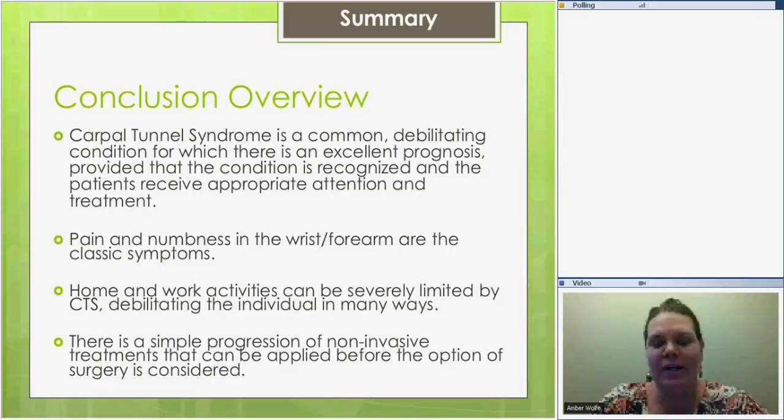So just be on the lookout for those signs and symptoms, like the tingling and numbness and pain that you'll associate in the wrists and fingers and sometimes in the forearm. And know that it is a serious enough disability that it is going to affect your day-to-day life, whether that's on the farm, in your office, or in your home. There are a lot of limitations related to carpal tunnel, and it is something that you need to see your physician for. So with that, we would turn it back over to Paul, and we have some poll questions, and if there are any other questions, we'd be happy to answer those for you.